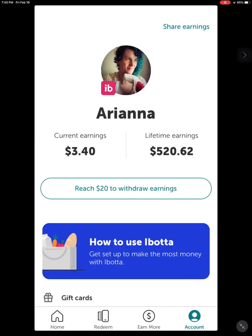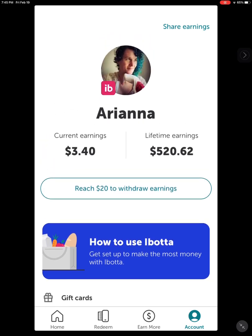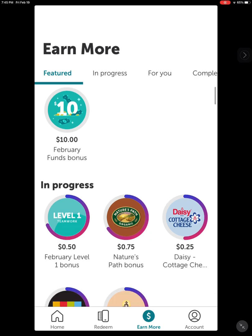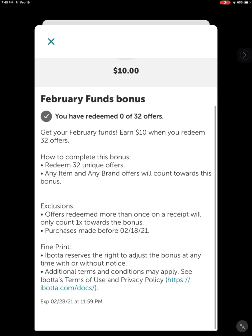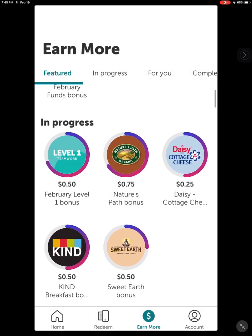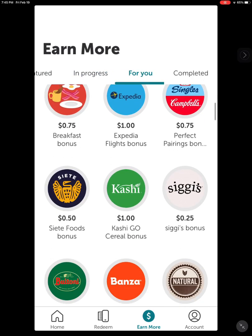And so here's what I made, $520.62. When I reach $20, I cash it out to my PayPal, and then I transfer my PayPal over to my checking account. And you can get bonus offers. Look at this, $10 off for redeeming 32 offers. I could redeem 32 offers in like 2 shopping trips, so I'm for sure getting another $10 there. And then they have other deals by brand that you can get bonuses.